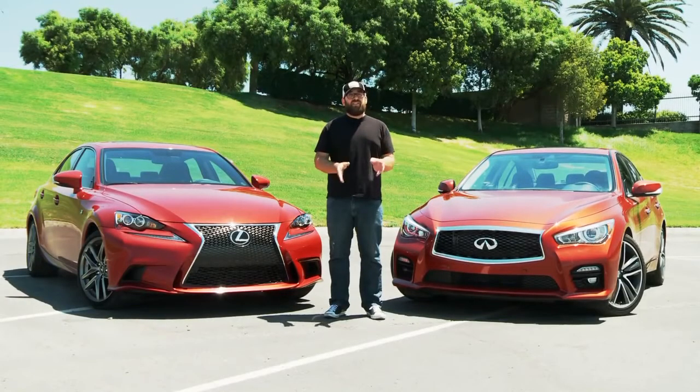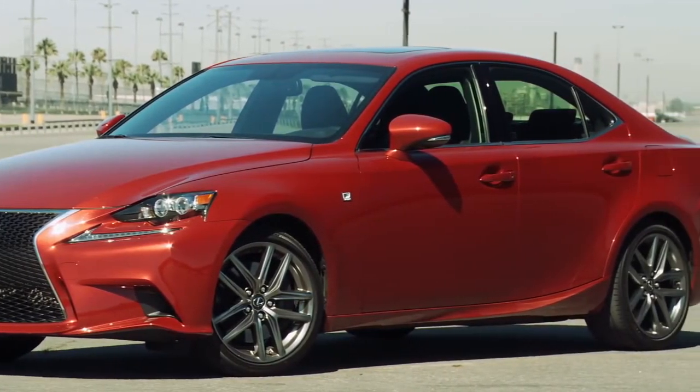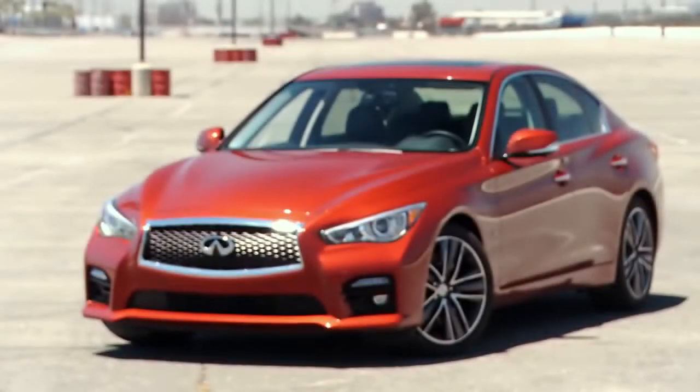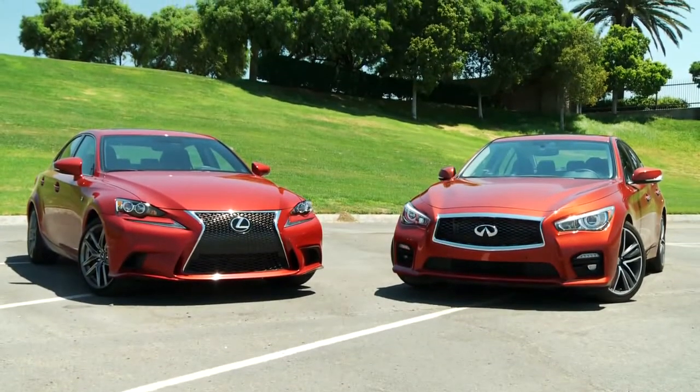Welcome to another edition of Head to Head. This week it is the Japanese sports sedan edition because I have the brand new Lexus IS350 Sport and the brand newer Infiniti Q50S. And what you'll notice right off the bat is how similar these two cars look. In fact, they showed up wearing the same coat of paint.